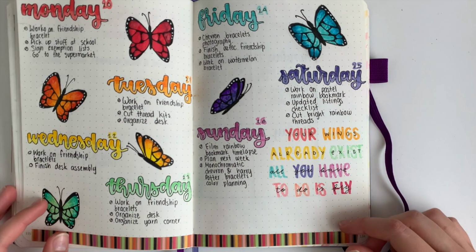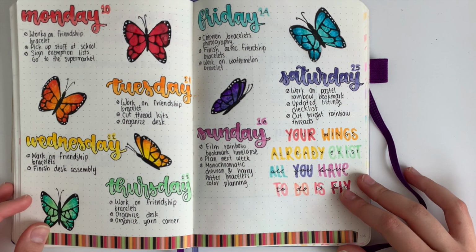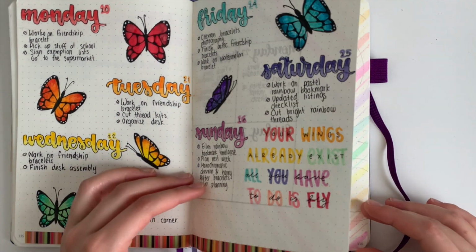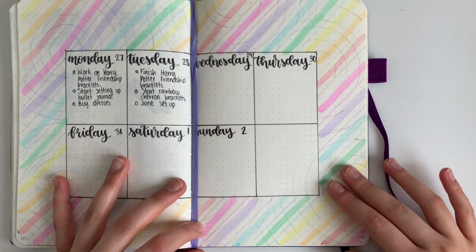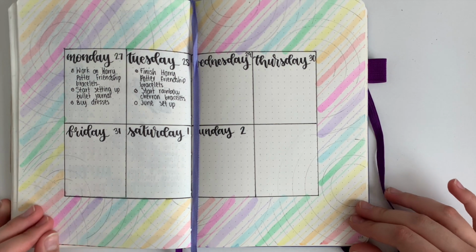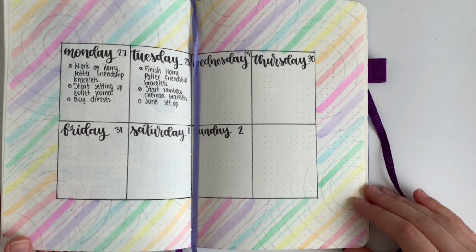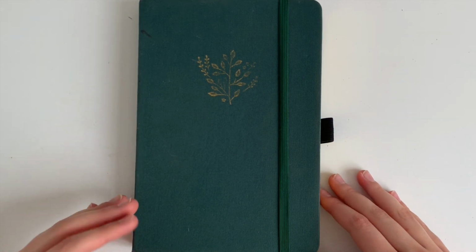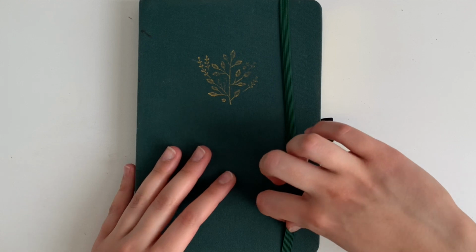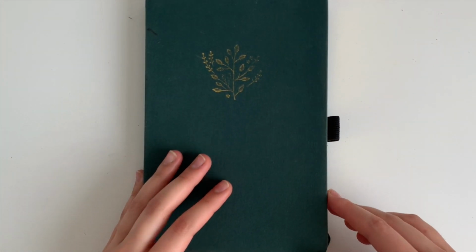As you can see, from January, December more or less, I started using my spreads less, and by here I decided that I needed to take a break and probably change notebooks to try new things and develop new styles. In August 2019, I was feeling motivated again and decided to give bullet journaling another try. And I bought this Archer and Olive notebook, which are my favorite notebooks by far.